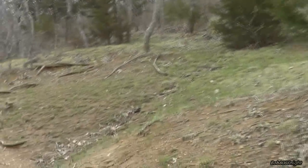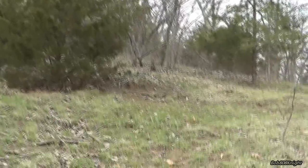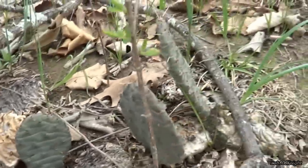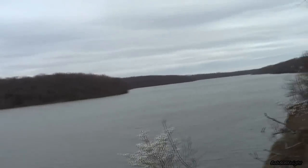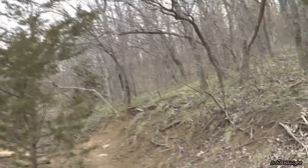Now, goal number 2, find a place for lunch. There's a couple of, oh, look what we have here. Besides the water bottle, cacti in the Midwest. There's a nice little spot up here to have lunch yet, but I think I'm gonna go on down this way a little bit. Might have to take another breather.